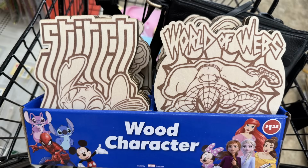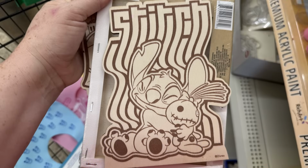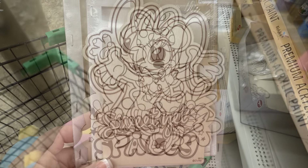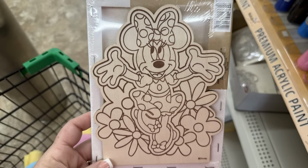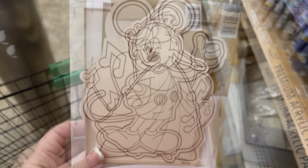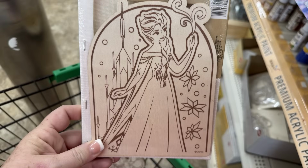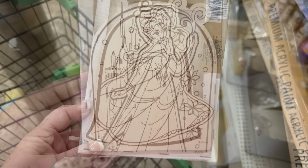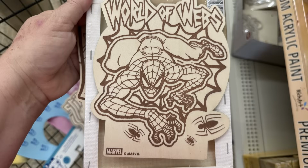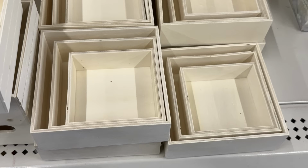Then there were these wooden characters that you could DIY. You can paint or color. They have a couple different Stitch that you could get from the movie. This one says sweet yet spacey. They also had some Minnie Mouse with the little flower background. Of course, you can't forget Mickey. He's surrounded by some musical notes. There is Ariel with a giant seashell in the background, the Disney Frozen princess, and they also had Belle with the castle in the background. And we can't forget the World of Web with Spider-Man. There's also these wooden nesting boxes. They come in 3 different sizes.